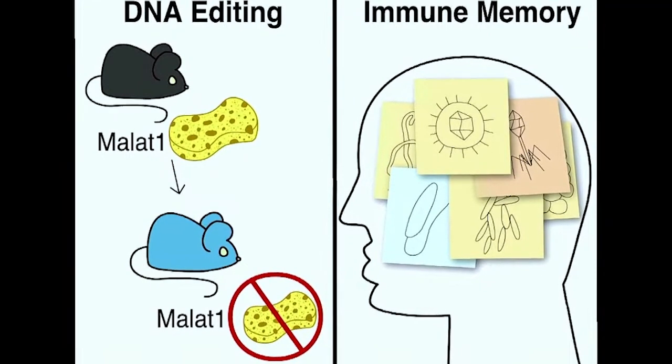When we infected these mice with a bacteria or virus, we found that the spongeless cells weren't activated as well and produced less immune stimulatory proteins that helped to destroy the invader. Further, after the infection was resolved, we found that there were less of these important memory cells in these Malat1 spongeless mice. This will allow us and other immunologists to have a better understanding of all the factors and consequences of regulating these important memory cells.